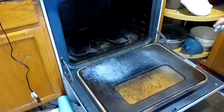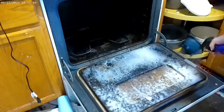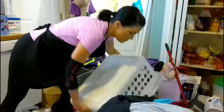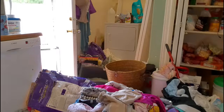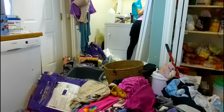So as usual, I'm starting off with the oven, getting some oven cleaner on there to let it sit. And this time I also used some Super Clean in addition to the oven cleaner. And you should see how well this worked. This was probably one of the most satisfying ovens I have ever cleaned. So it just wipes right off. You'll love it.